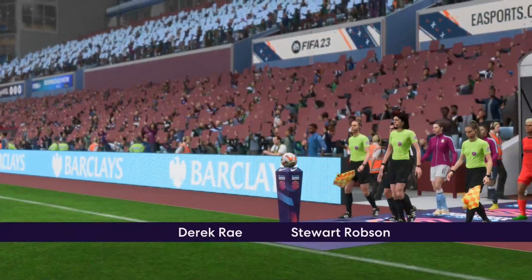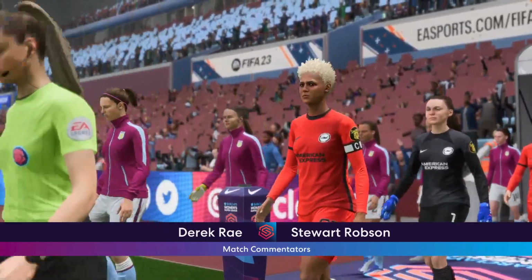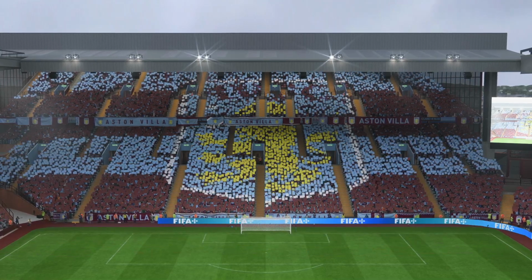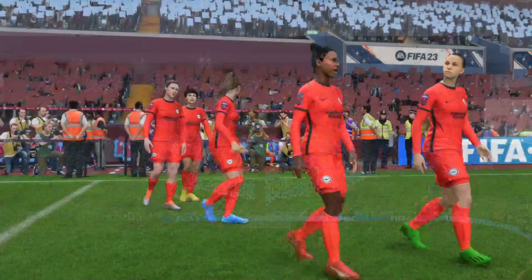We're at Villa Park. I'm Derek Ray, your match commentator, and alongside providing all the tactical analysis is Stuart Robson. And we've got pulsating league action coming up for you. It's Aston Villa and they take on Brighton.